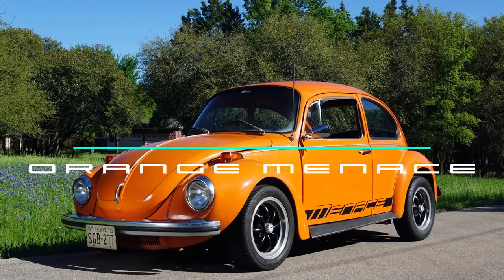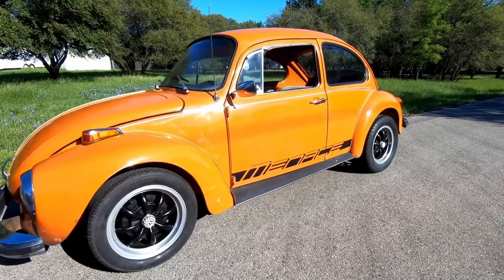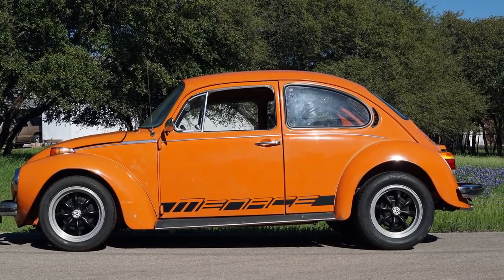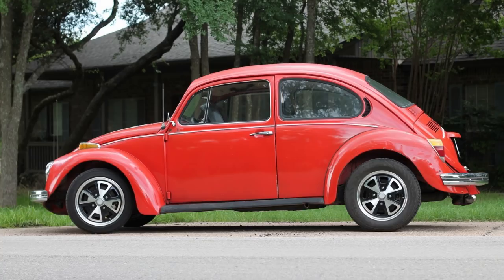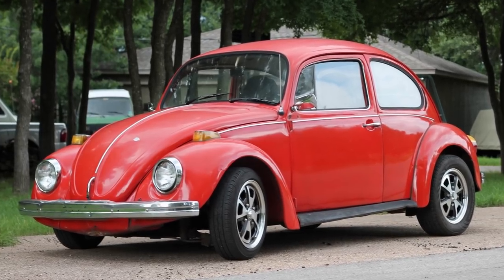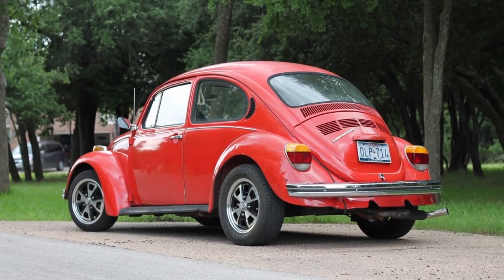Martin, what's up with the Orange Menace? It's done, the graphics look great, but it decided not to go in reverse at all. Did you just adjust the shifter? It'll click into reverse and go back about six inches and then just start grinding. It's just not there. Remember that red 70 I had of Joel's with the bad reverse? It's the exact same thing. So the Menace just got even better, because it's going to get a new transmission.